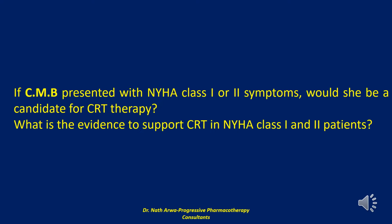Subjects were randomly assigned to active cardiac resynchronization therapy group (ICD activated and CRT on), or control group (ICD activated and CRT off). The primary endpoint was progression of heart failure, defined as all-cause mortality, hospitalizations for heart failure, and ventricular tachycardia or ventricular fibrillation requiring device intervention. A 15% reduction in heart failure progression was observed with active cardiac resynchronization therapy, but did not reach statistical significance.